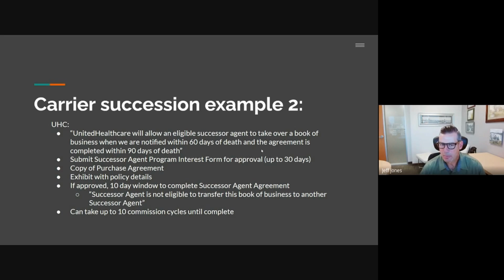After or when that comes back, or with that, you have to send a copy of the purchase agreement and the exhibit with the policy details, just like you do with Select Health, which are all the policies that you're trying to transfer. If approved from that interest form, they open a 10-day window to complete the successor agent agreement. And that's an agreement that's signed by both parties, which gives legal authority to UnitedHealthcare to actually transfer the block of business to the successor agent.